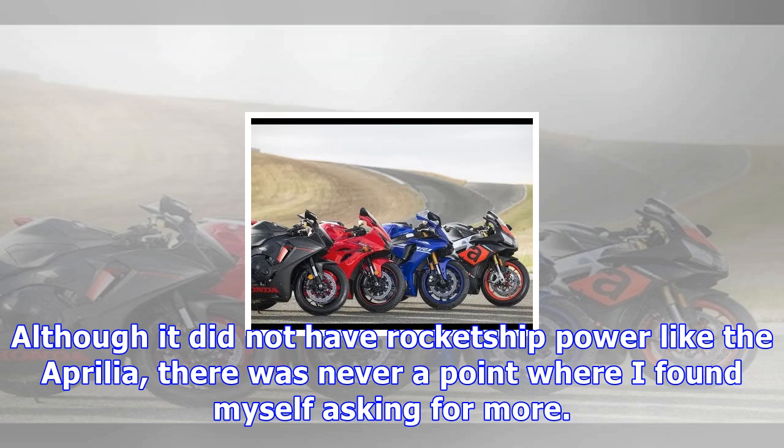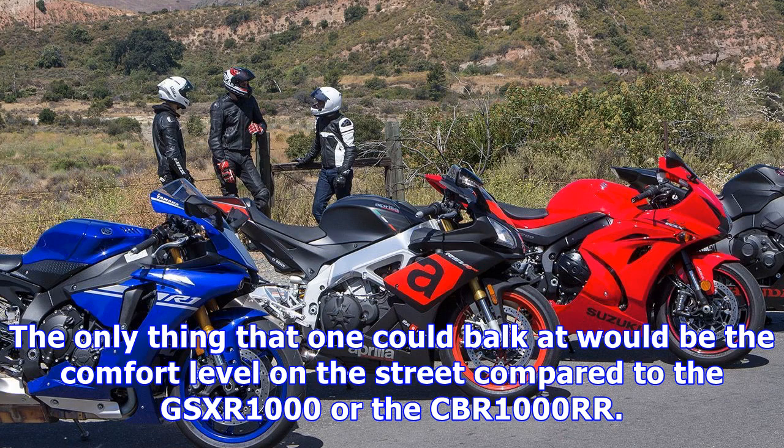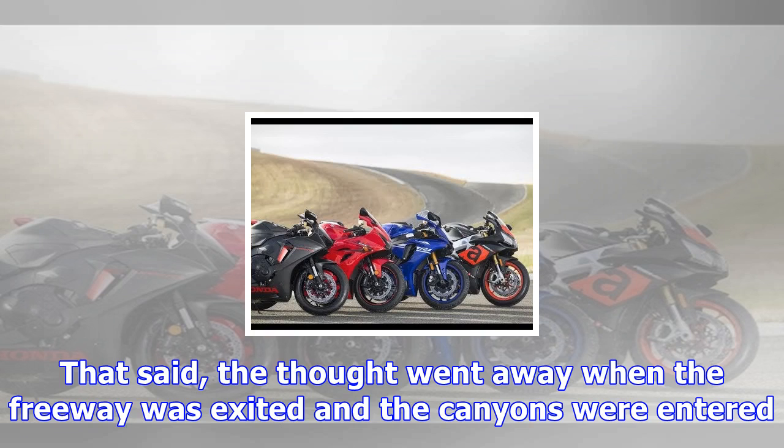Although it did not have rocket ship power like the Aprilia, there was never a point where I found myself asking for more. Power delivery was sewing machine smooth and always right there. The electronics were iPhone simple, and it was as if your thoughts alone could turn the motorcycle. The only thing that one could balk at would be the comfort level on the street compared to the GSX-R1000 or the CBR1000RR. That said, the thought went away when the freeway was exited and the canyons were entered.